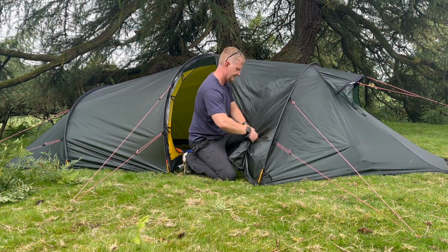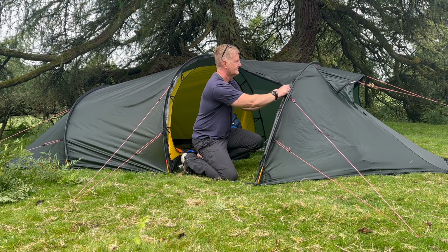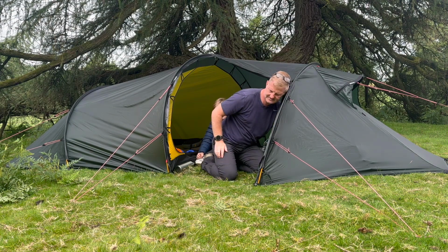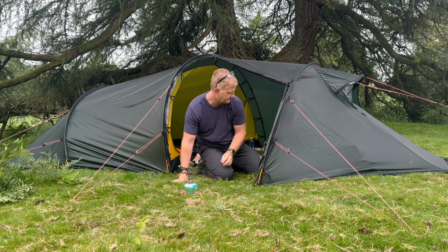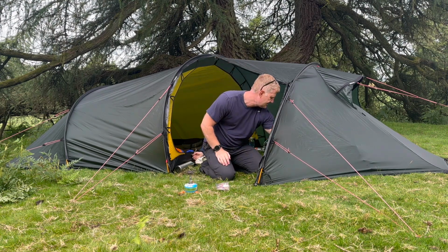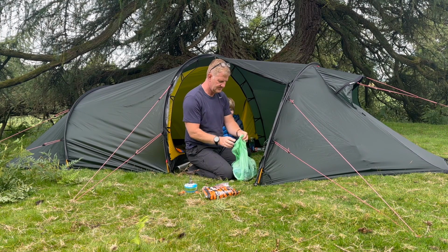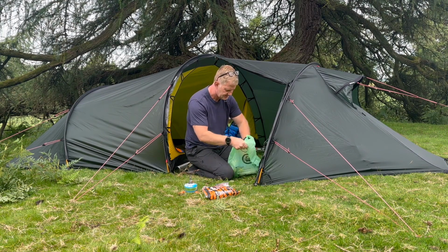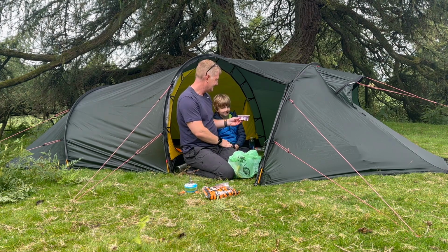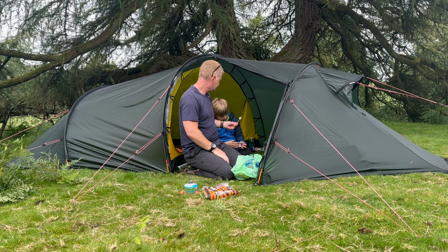Okay? Yeah. Let's roll the door up. I'm having a treat. I'm having some bacon baps. And Harley is going to have what he normally has for breakfast. Yogurts. There you go. I've brought a little spoon in here for you as well.